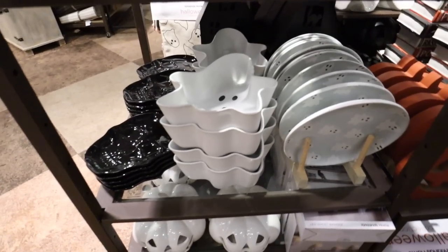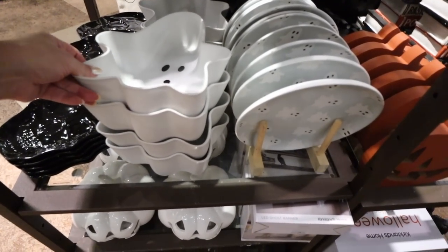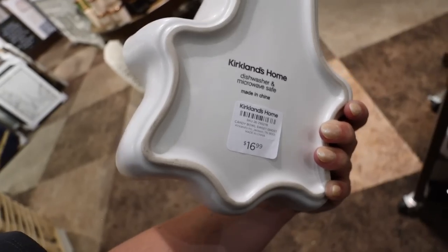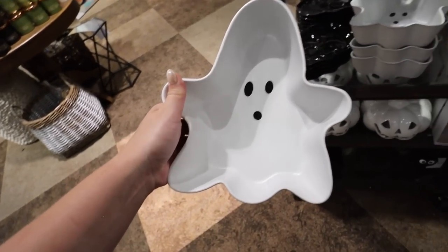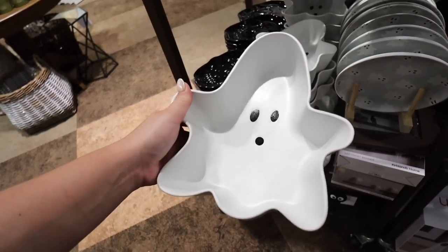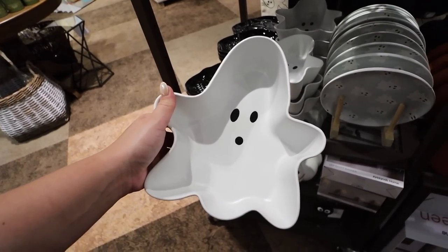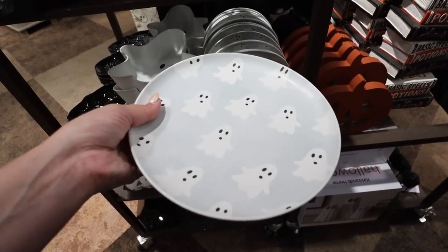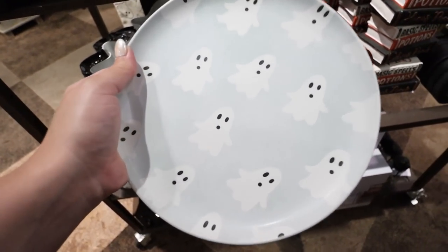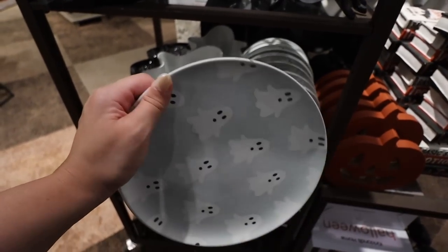Here are some of the Halloween serveware items that they have. First one being this ceramic ghost bowl. This one is $16.99. This would be a perfect little snack bowl. You could do nuts in here. You could also have it as a candy dish. This is adorable. Could you imagine using these as your appetizer plates for the whole spooky season? These are $7.99 a piece, and they're just covered in the most adorable ghosts.